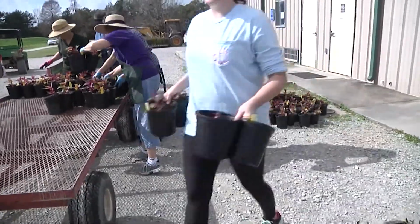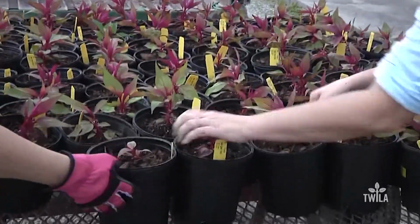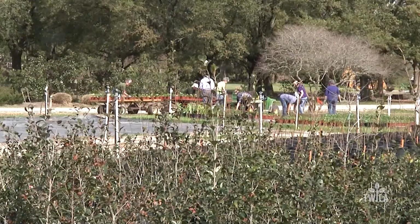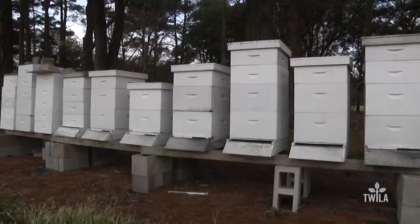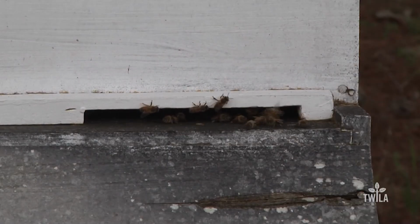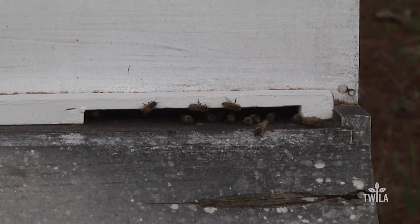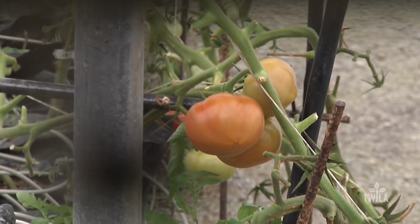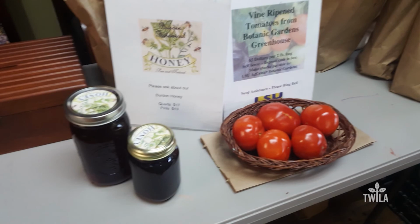The volunteers here represent one of the many services Burden has to offer. Groups like the Camellia Society hold events here that help beautify all of Louisiana. There's also space for honey production from the many hives here. That honey is available for sale, as well as the tomatoes grown in the greenhouses here. It helps take some of the burden off taxpayers while providing services to the community.